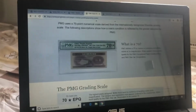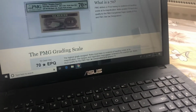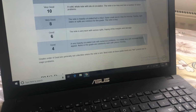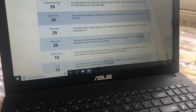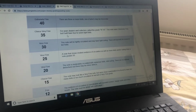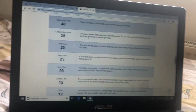So I have pulled up the website of PMG just to showcase as to what the grading system is like. The maximum, I guess, it goes up to 70 star, and let's see where it begins. It begins at 4, so we are sitting right in the first 10 grades, I believe, first 10 or 15 grades. So 35 is choice very fine. You can check as to what each grade means, or rather what each of these grades signifies.